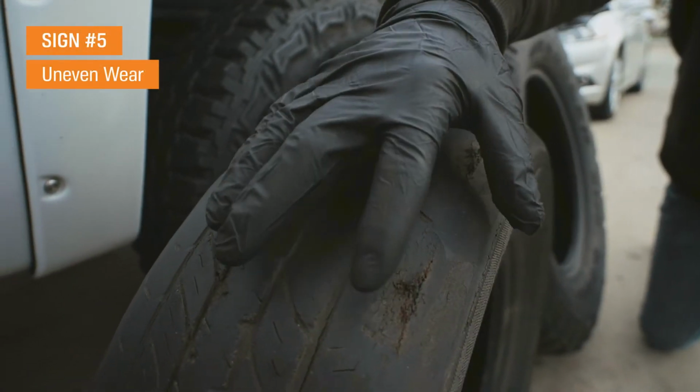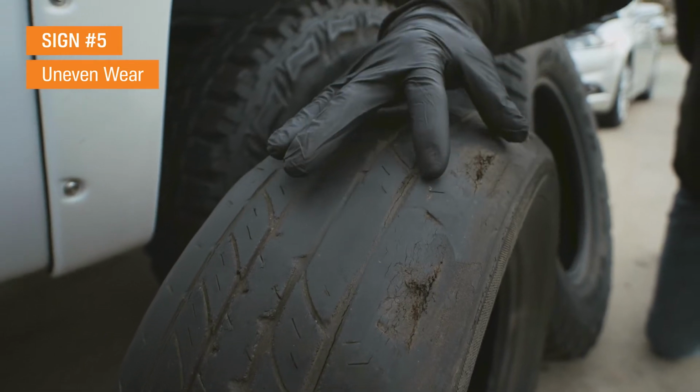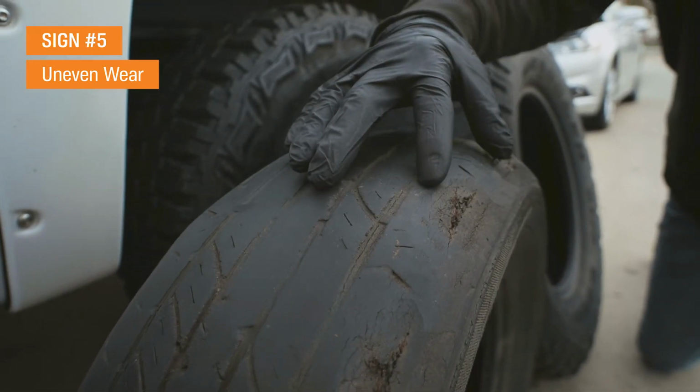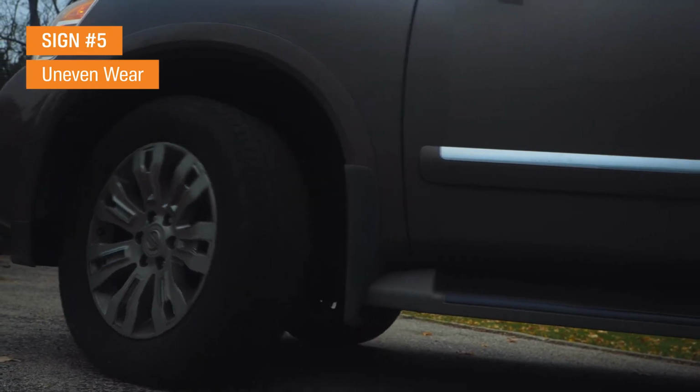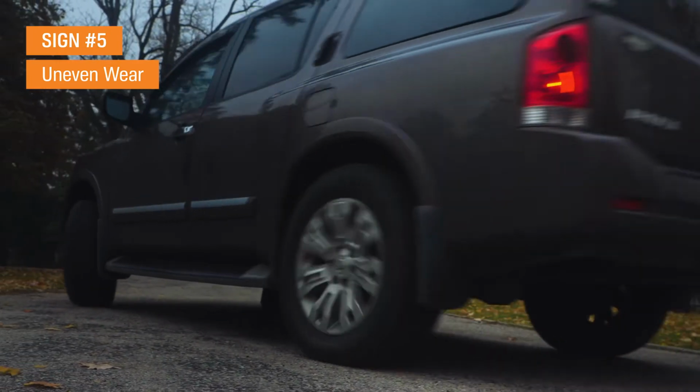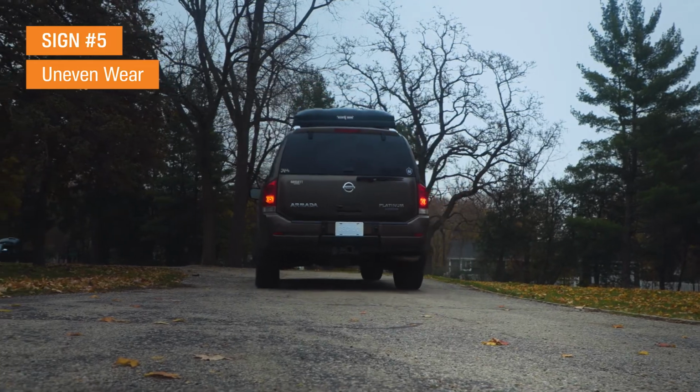Uneven wear. This is one of the most common tire issues. It's a telltale sign of an alignment problem or that the tires weren't rotated regularly. Most manufacturers recommend rotating your tires at every oil change or every 10,000 miles.